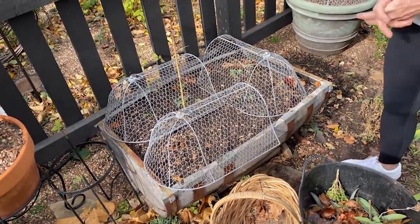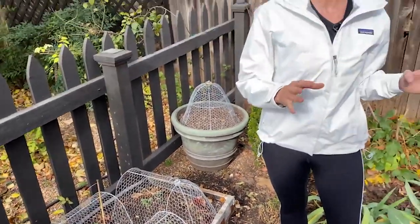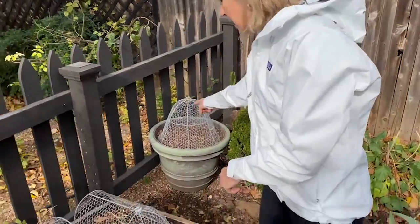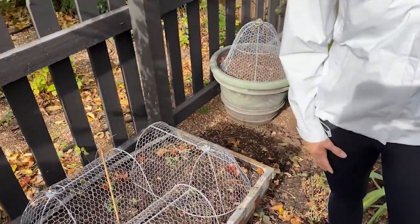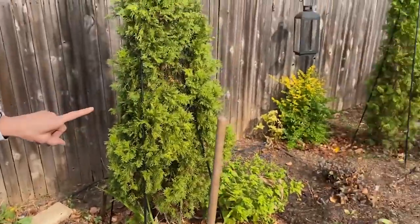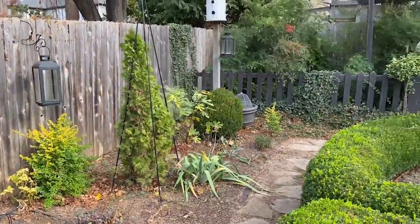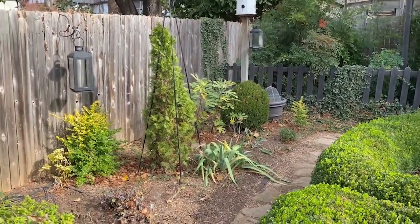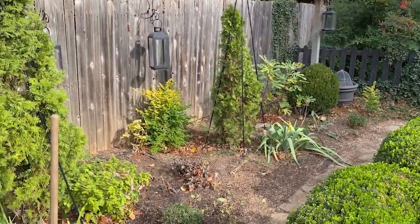Now what I'm going to do, most of my containers that I plant tulips in, I move to my garage and I keep them under cover during the winter months. But obviously some of these are just too large to bring in. I've got them planted in here, I've got them planted in here, and I've got another huge pot at the end of this border.